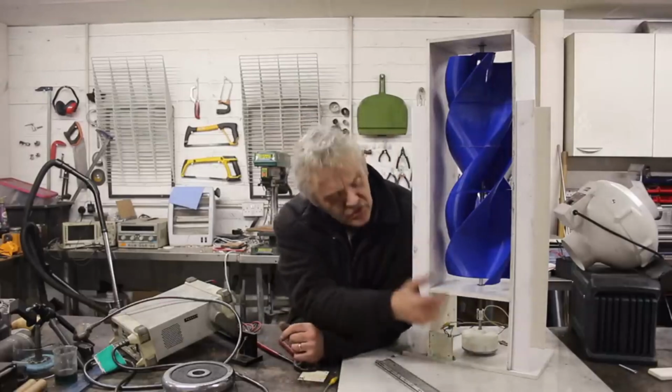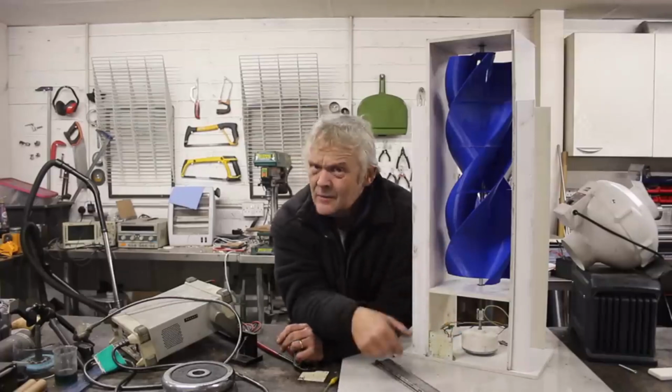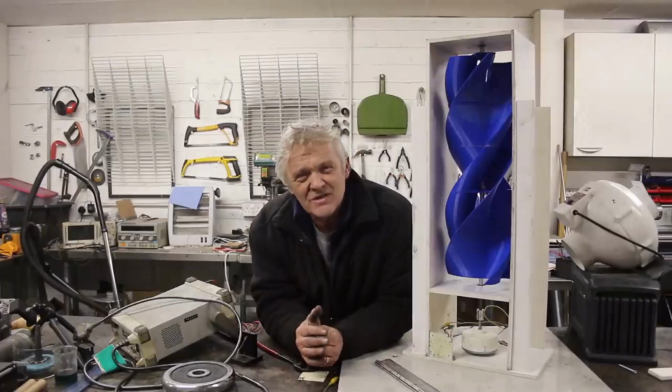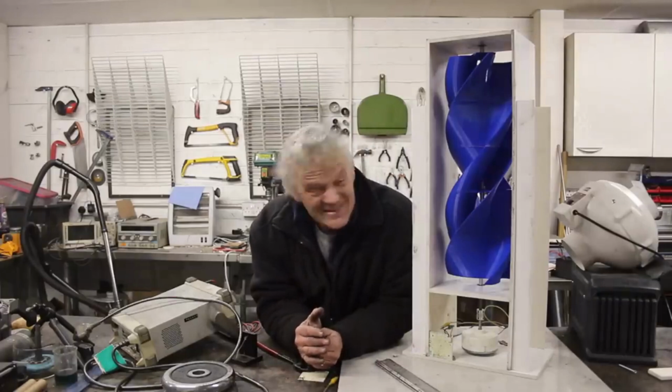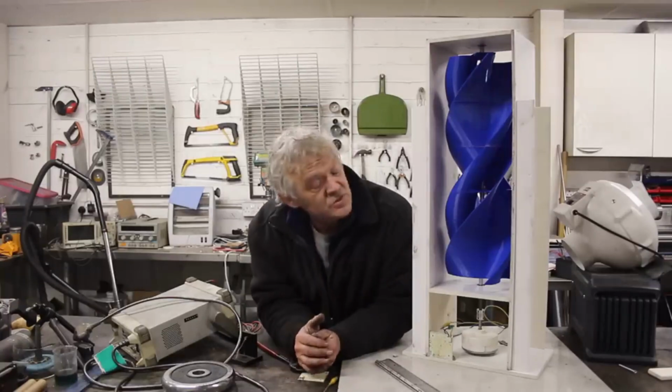What happens is the efficiency of this turns that energy into electrical energy. Now we were probably getting somewhere around about, I don't know, 300-400 milliwatts out of it, something like that. So that's actually pretty cool for what that was. So it is performing in the region of what you would expect it to perform.